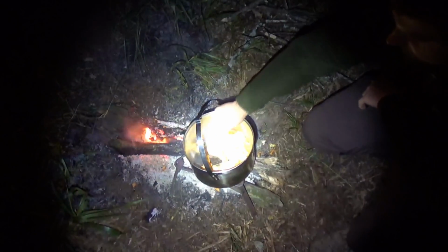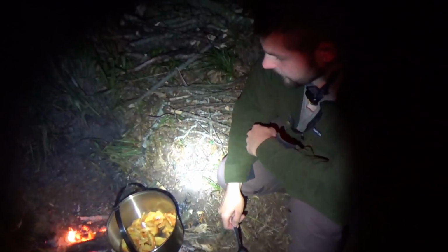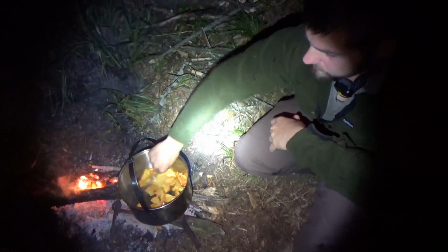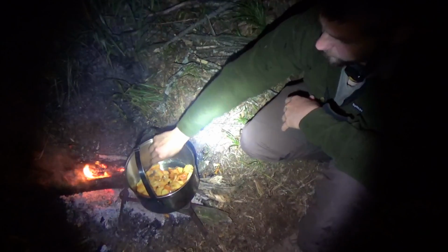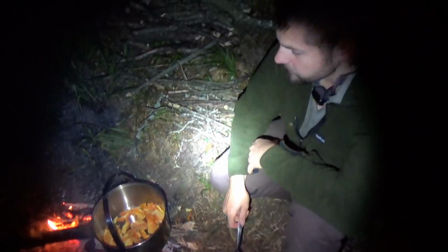So I'm just hoping that because we found this on larch, it's not going to have any kind of piney, resinous flavour to it. The younger ones tend to be a lot milder in flavour, and they tend to not have concentrated any chemicals from the host tree. Hopefully it should taste pretty good.